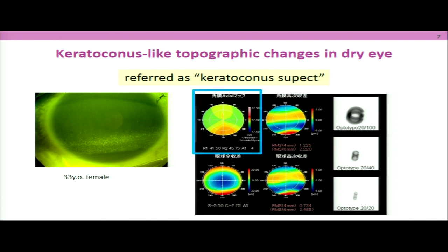This is one female patient. She was referred as a keratoconus suspect. You may suspect keratoconus, but the tomographic and other assessments showed she is not a real keratoconus. You can see the corneal epithelial damage in the lower part of the cornea. It may cause some keratoconus-like topographic changes in dry eye.